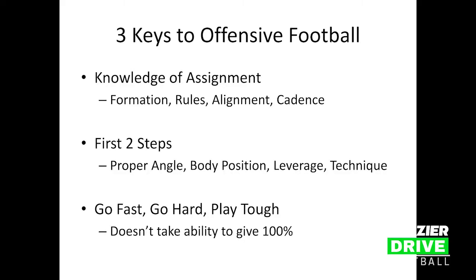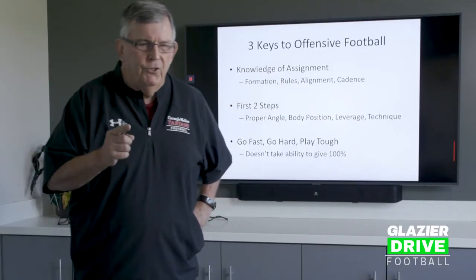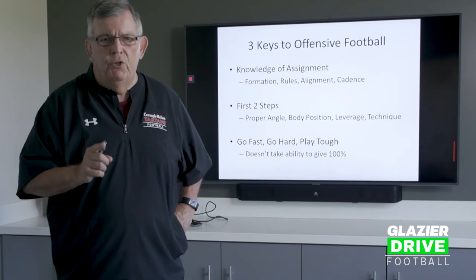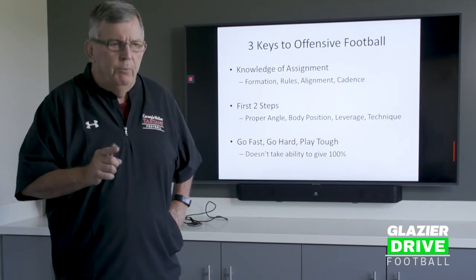The second is your first two steps. And this is so important, and I see today in the game that people really aren't coaching this up, I don't think, as well as you should coach it up. Because what does it do?